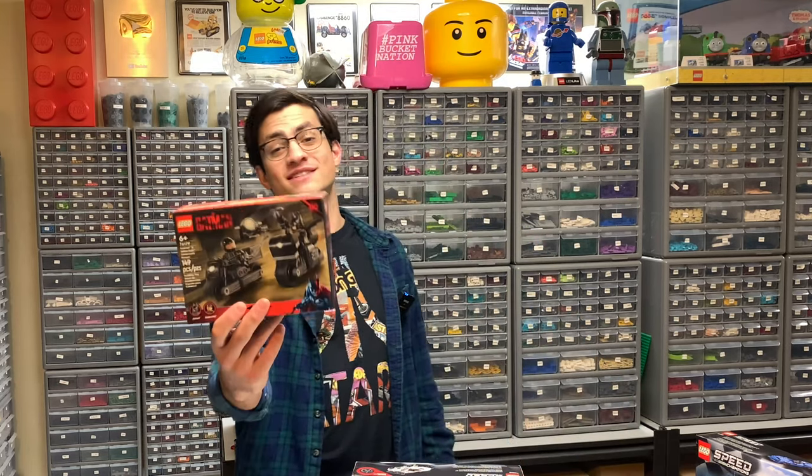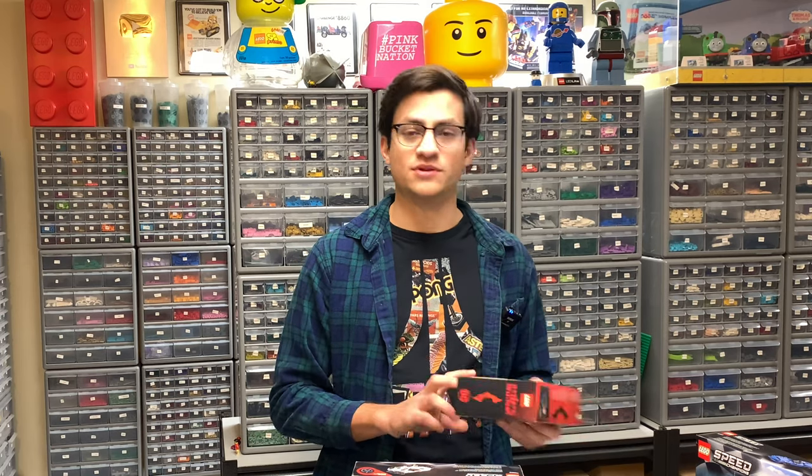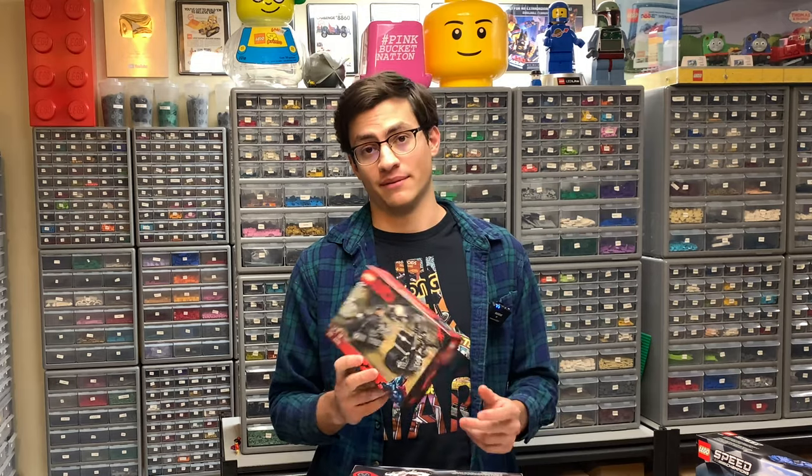I can't wait for this movie. It's going to be so good. You think so? I just wish it was Ben Affleck. But it's not 89 Batman. It's not Ben Affleck Batman either.